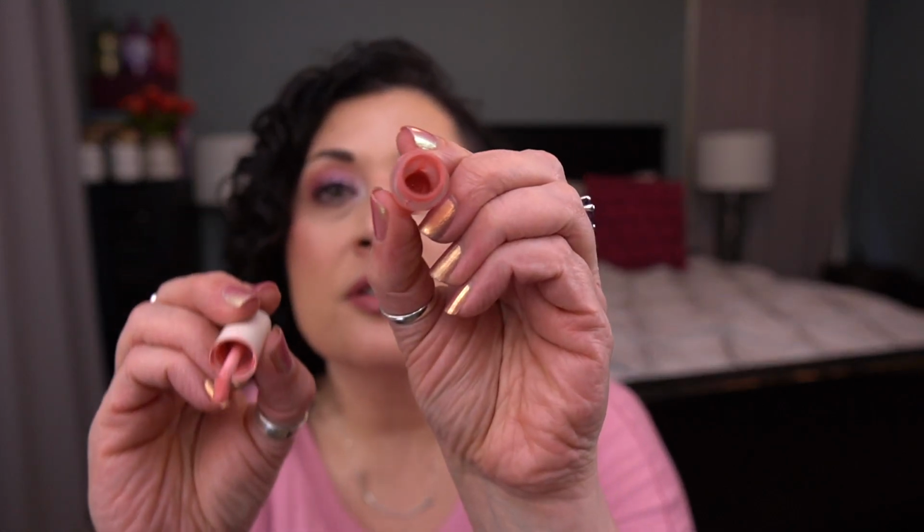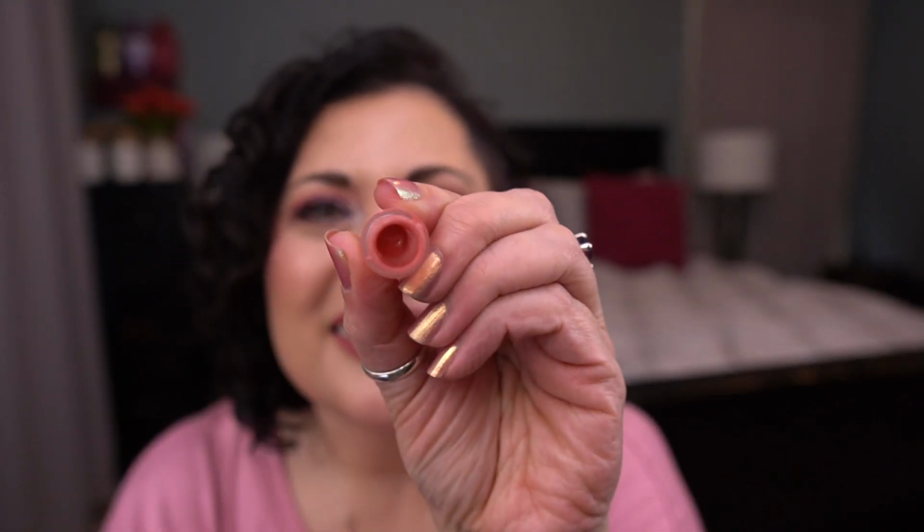I took out the stopper. Take it out. You can see the stopper there. I did it again. It's all finished. So yay, a lip gloss out of my collection.